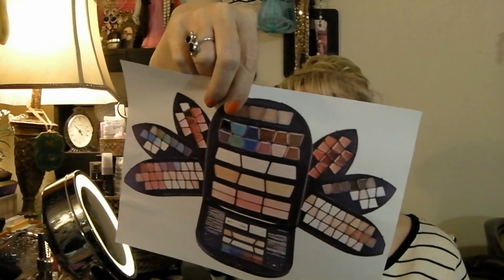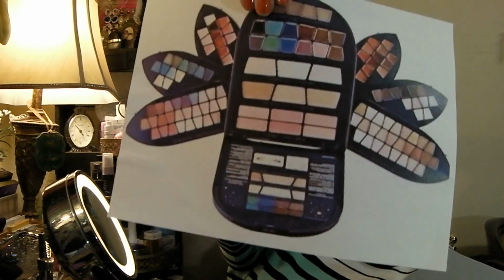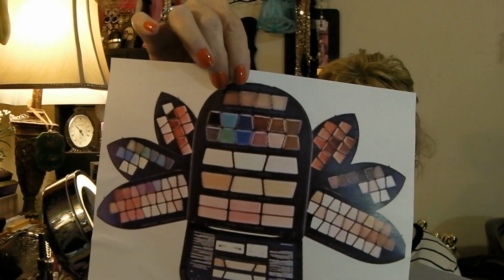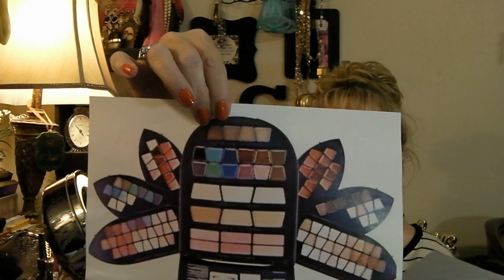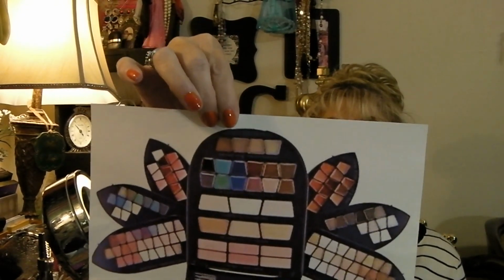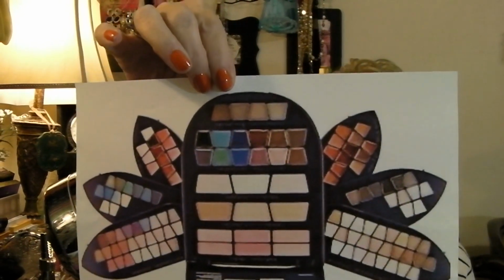It's a $244 value, which is a really, really good deal. Let me hold this up and show it to you again. There are 78 shadows, 24 lip glosses, 6 blushes, 4 brow powders, 12 cream eyeliners, 6 highlight and bronzers. So if you had this palette, you basically wouldn't need anything else, and this would be a great starter palette for somebody who's just getting started in makeup.